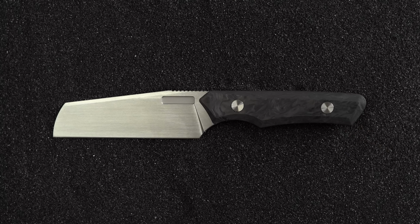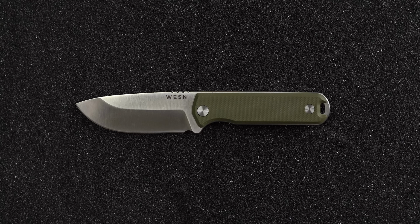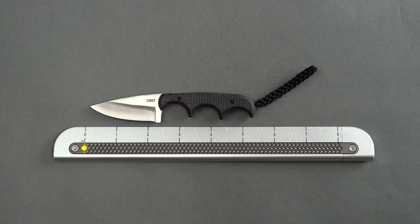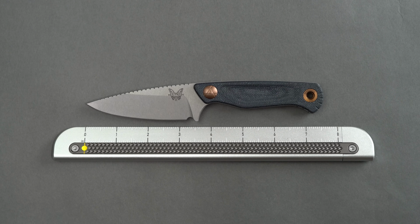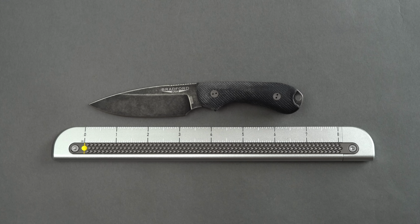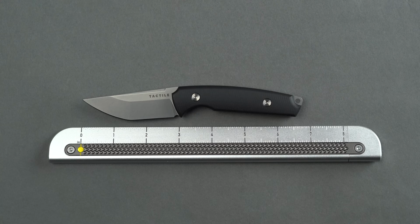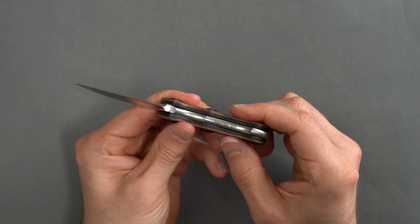These EDC specific models are typically small enough to be comfortably daily carried, while still being large enough to offer real utility. Plus, fixed blade knives have their own unique strengths and advantages, from not needing to be opened and always having their blade at the ready, to offering much better overall strength and structural integrity, to being easier to clean. So, today, we've carved out the time to show off our favorite fixed blade knives for everyday carry.